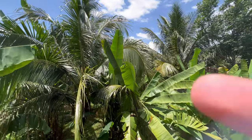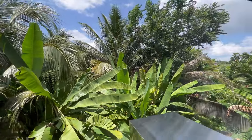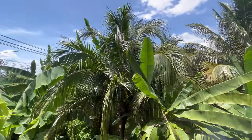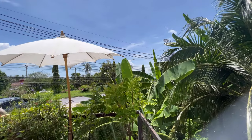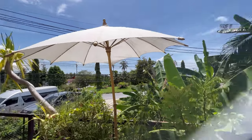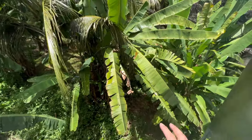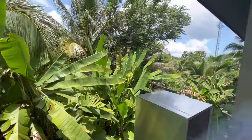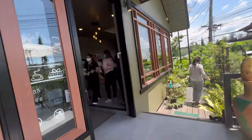This is just lots of fruit garden inside. Here we can see banana, big leaf, coconut, and juice. And outside, another area has a lot of fruit as well, and coconut, and lots of medicinal plants and vegetables here. And this is a cafe here. Lots of people.